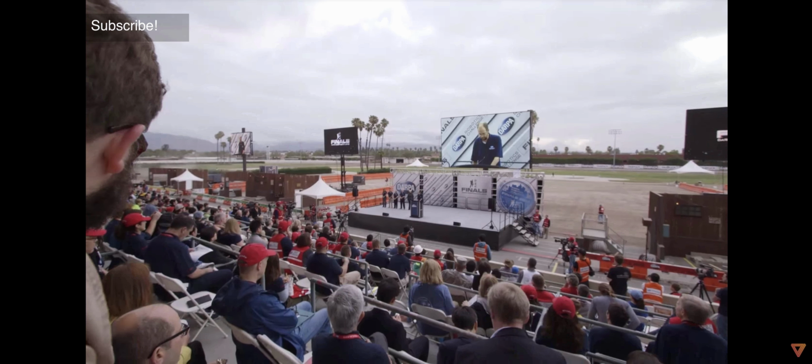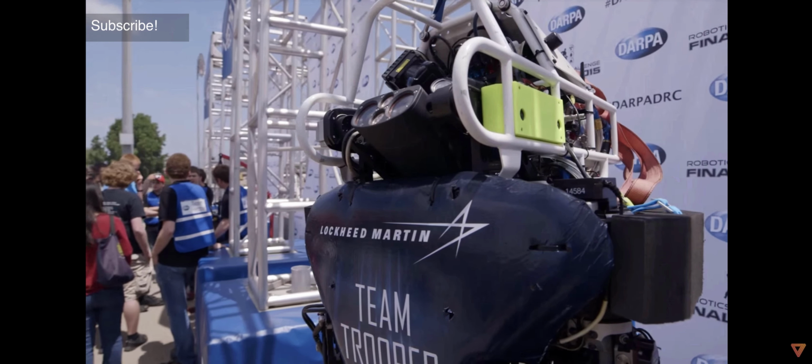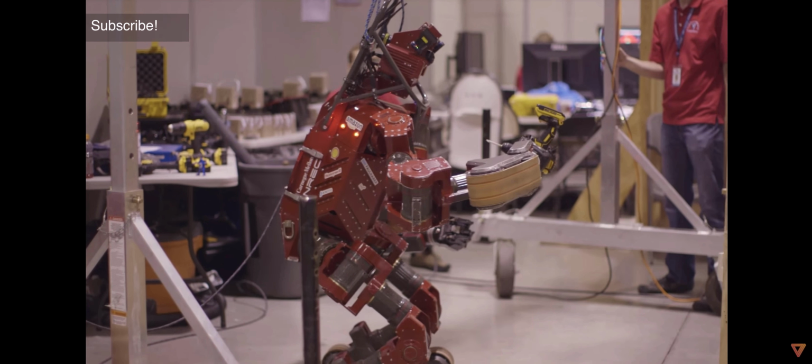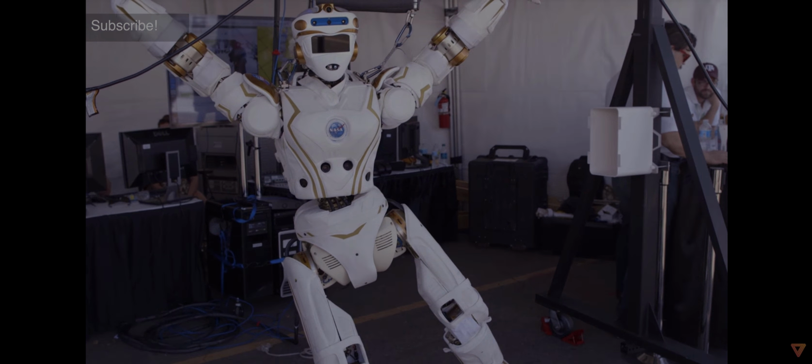It's the third and final round of the DARPA Robotics Challenge. Teams have spent years designing robots that could aid in an emergency and potentially do much more. And over the next 2 days, they'll take them through an obstacle course meant to mimic a disaster zone. It's a chance to win millions in prize money, and more than that, show what their robots can do.